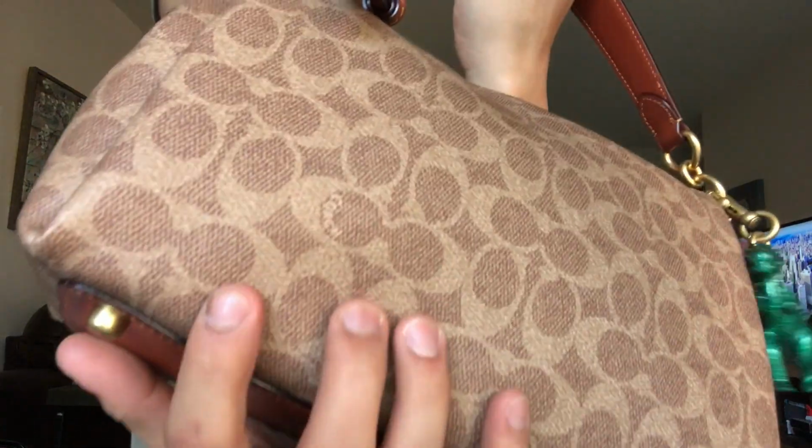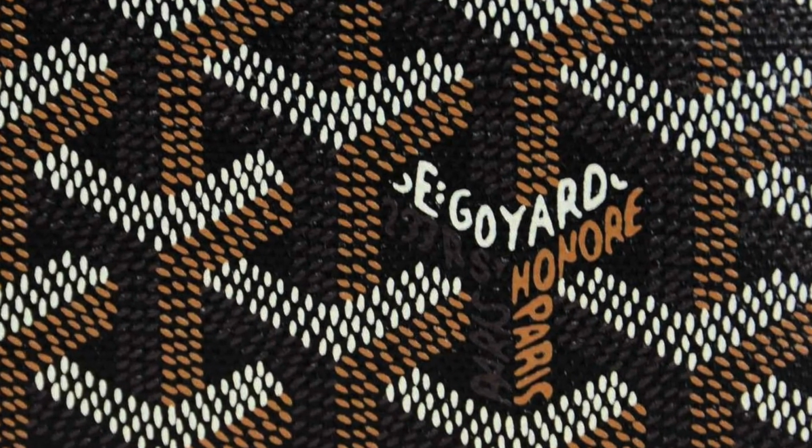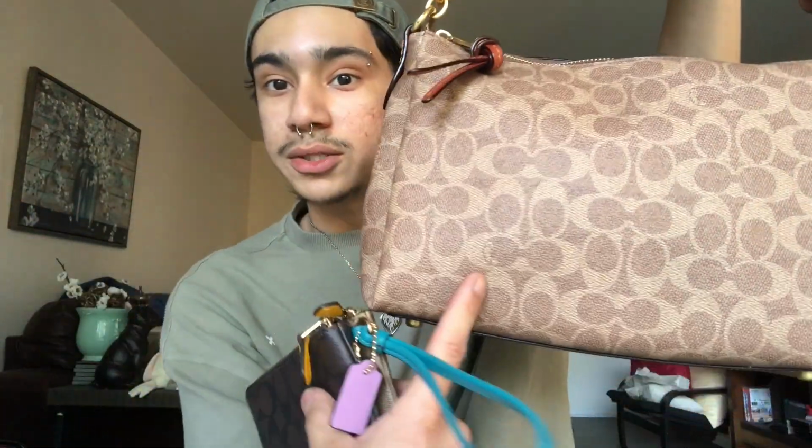Like I said, you can see it says Coach in some of the C's spread out throughout the canvas. It's kind of like Goyard, how they have, I think it says Goyard or something in French, within the little triangles or prism print, but someone pointed this out in a Coach Facebook group that I'm in. So I was like, I can't put my finger on it. What is the difference? I knew there was a difference in the signature prints, but I just couldn't tell. And someone said that, as you can see, this has the Coach in the C's, this one doesn't.